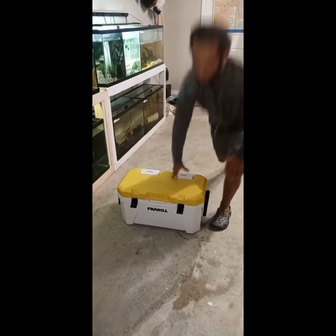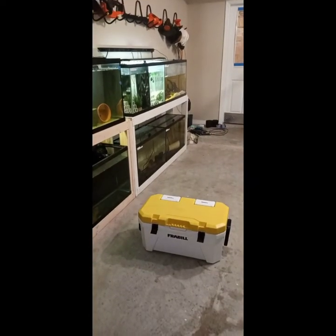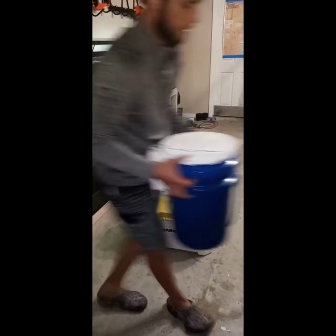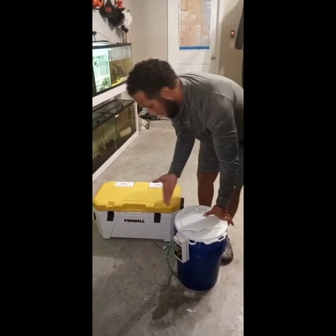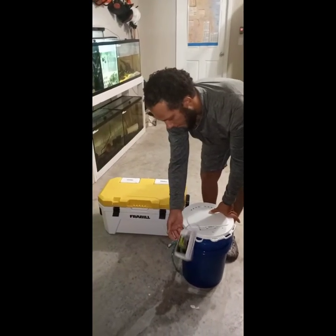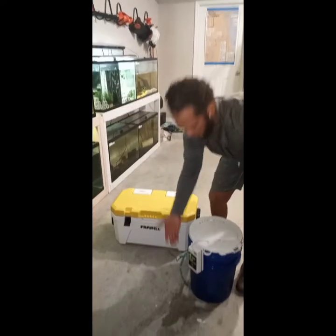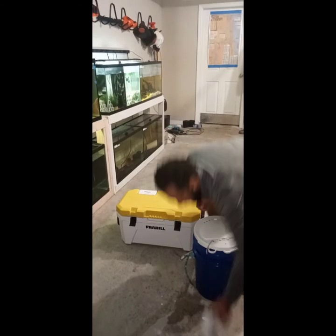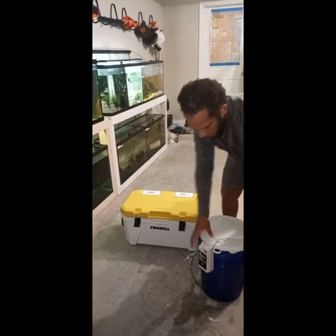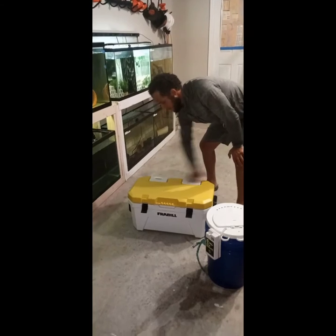For example, if you look at this aerator that's on the side of this cooler or bait bucket, you see how it's hanging on the side? A lot of times in the vehicle, this will get hit or fishing. You see how it fell off that easy? It's just hanging on with the clip. So I really like the design of the aerators being included.